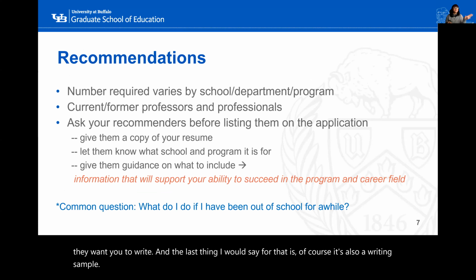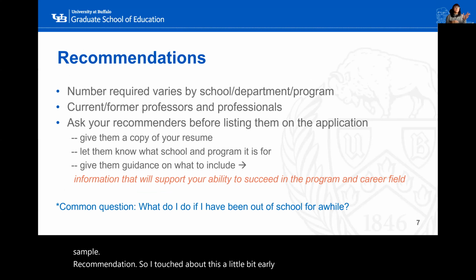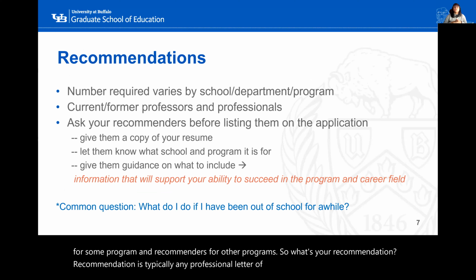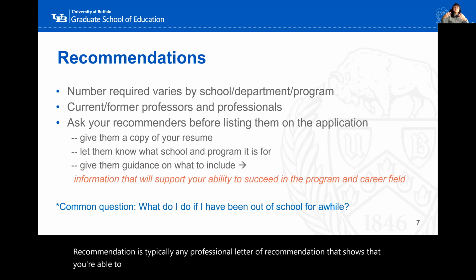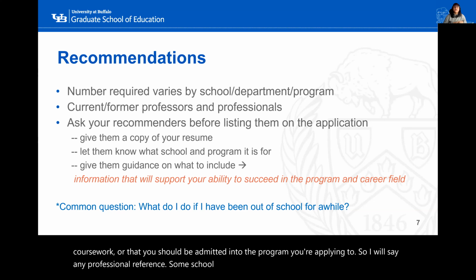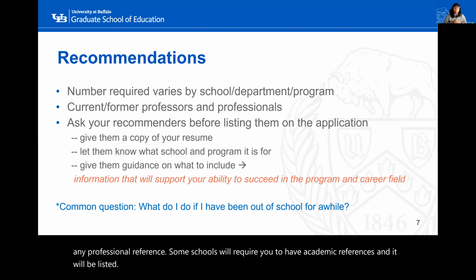Recommendations. So I touched on this a little bit earlier, that we require recommendations for some programs and recommenders for other programs. So what's a recommendation? A recommendation is typically any professional letter of recommendation that shows that you're able to, or that someone's giving you the credit that you're able to do graduate level coursework, or that you should be admitted into the program you're applying to. So I will say any professional reference, some schools will require you to have academic references, and it will be listed typically in the requirements for the application.